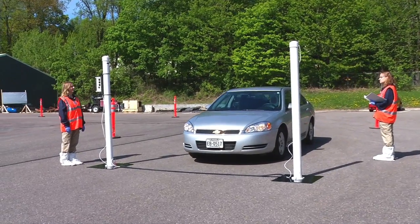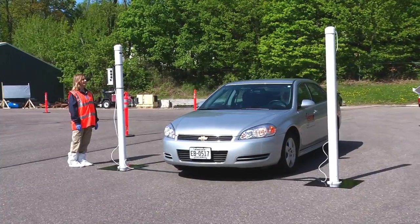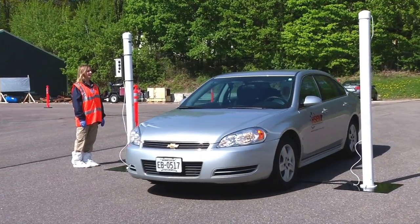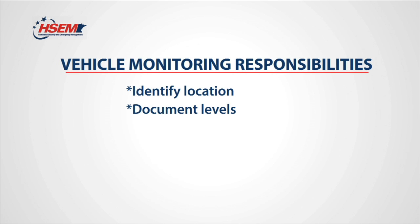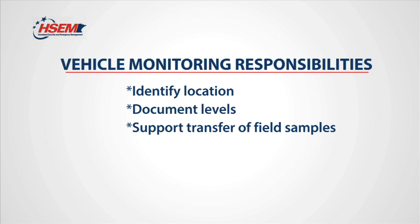Personnel at this station include a station leader, portal monitor operator, a monitor, a recorder, and a driver. Tasks include identifying the location of contamination and radiation levels detected, documenting contamination levels on the VS&D form, supporting the transfer of field samples to the radiation protection specialist.